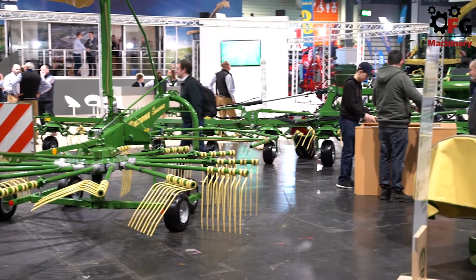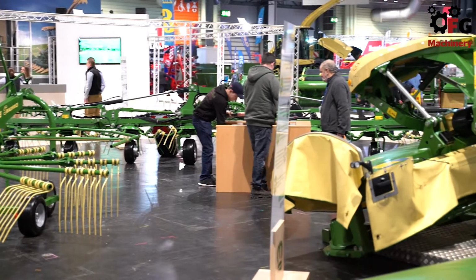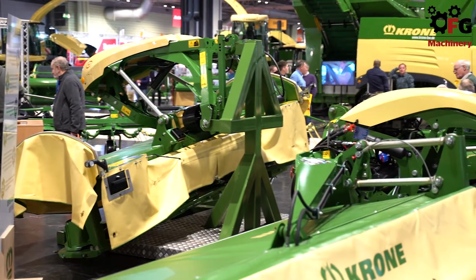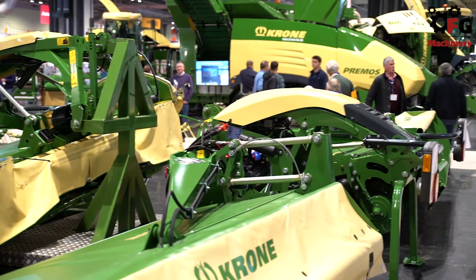The maize header, we've got the X-Collect with the folding guards. So many contractors and farmers can never be bothered putting the guards on the maize header, which isn't road legal. Now they're available. Or they just get lost under the hedge near the gateway or run over. Absolutely. So now there are integral guards on the X-Collect, so that's something new.